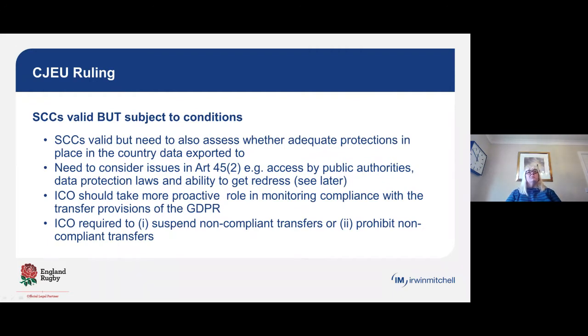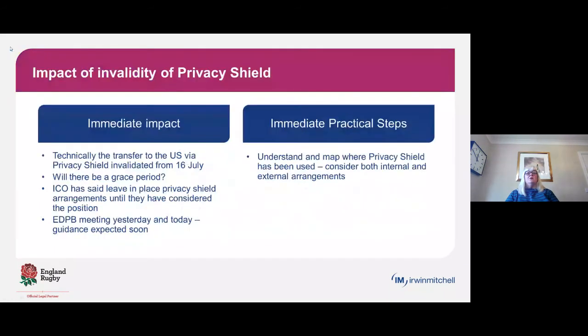So, as I said, Privacy Shield was a very popular way of legitimising the sending of personal data to the US. I think last count there were more than 5,000 US organisations who self-certified under Privacy Shield, and there were thousands of EU businesses who were using Privacy Shield on the back of that self-certification. So it was very widely used. So the fact that Privacy Shield is invalid does give rise to a problem to a large number of businesses.